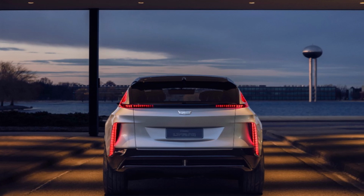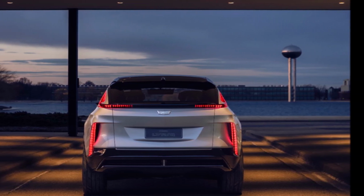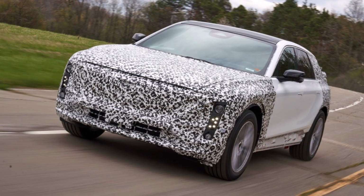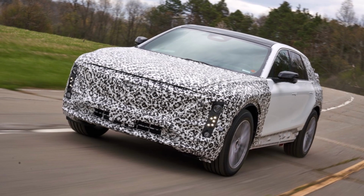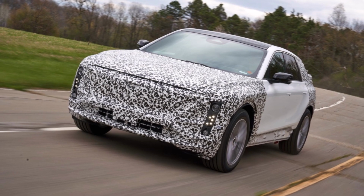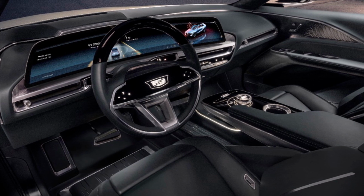The LYRIQ, which has an estimated 300 miles of range and starts at $59,990, is the first of many electric cars General Motors plans to release with its Ultium battery. GM expects to go all electric by 2035, and the Ultium battery is supposed to help drive the push.